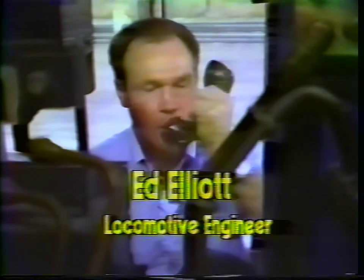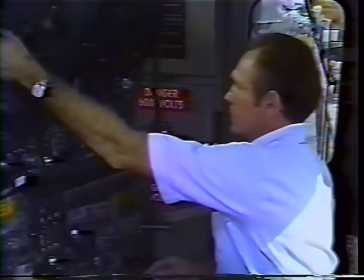Belmont Coal Train, are you operating a radio train? Yes, Southern Carolina, 270 operating the radio train, over. Apply your brakes, please. 270 applying the brakes.